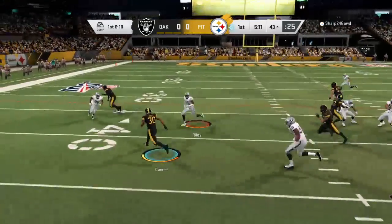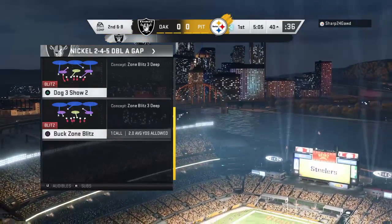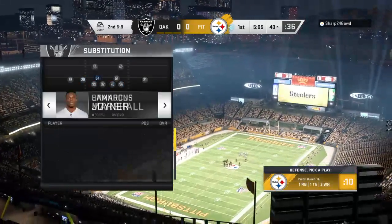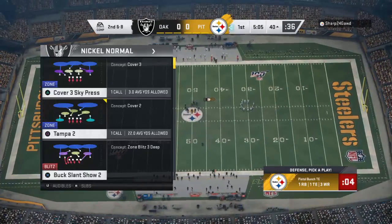First carry for James Conner. Not much there. Maybe a couple as he's taken down at the 40. Well, we saw him there trying to get it to the outside, trying to get to the perimeter, but not a whole lot of room there. But there's got to be one positive to that. If you keep moving laterally, creases tend to develop as the game moves on, and they can run it back inside later.